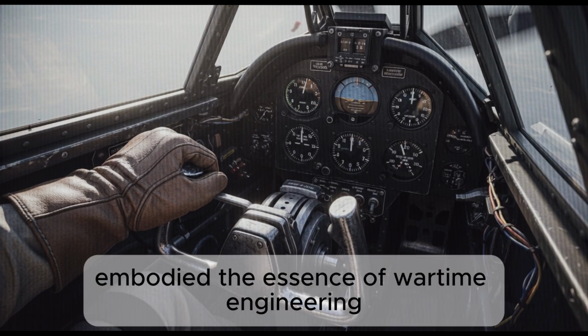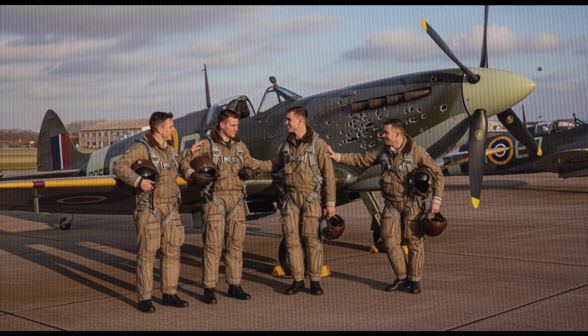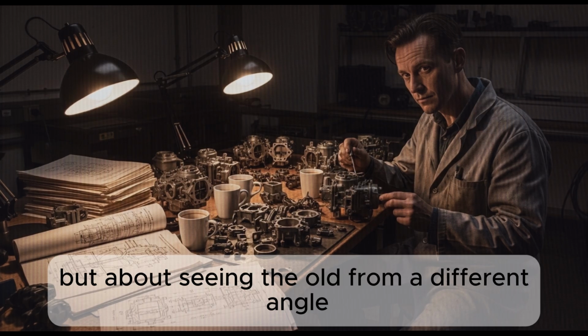Schilling's orifice embodied the essence of wartime engineering: simple, immediate, effective. It reminded every designer who came after that innovation is often not about inventing something new, but about seeing the old from a different angle.